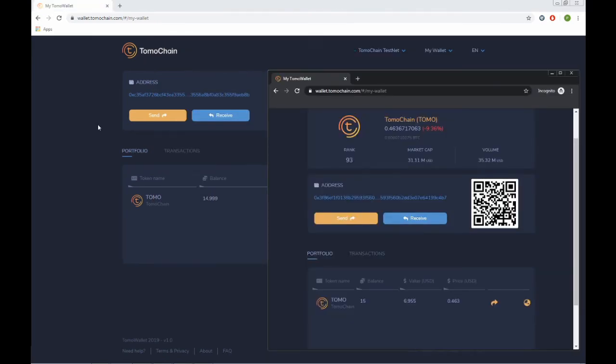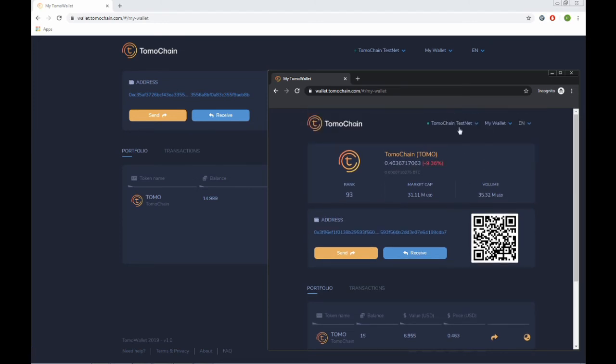Just a quick addition here. As you've seen before, I was trying to send some testnet coins from one wallet to another. It didn't send. That's because the wallet I was creating in my incognito window was actually on the mainnet. I've just gone ahead and redone that test with both wallets on the testnet, and the send was almost immediate and updated on the wallet.